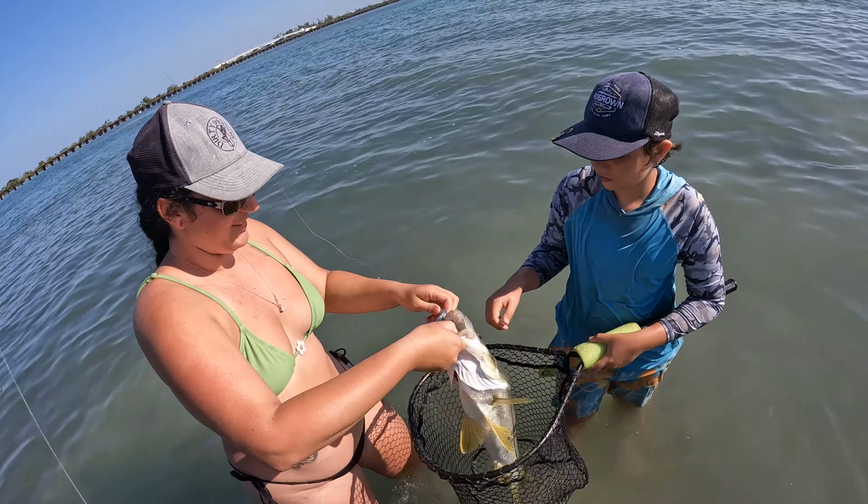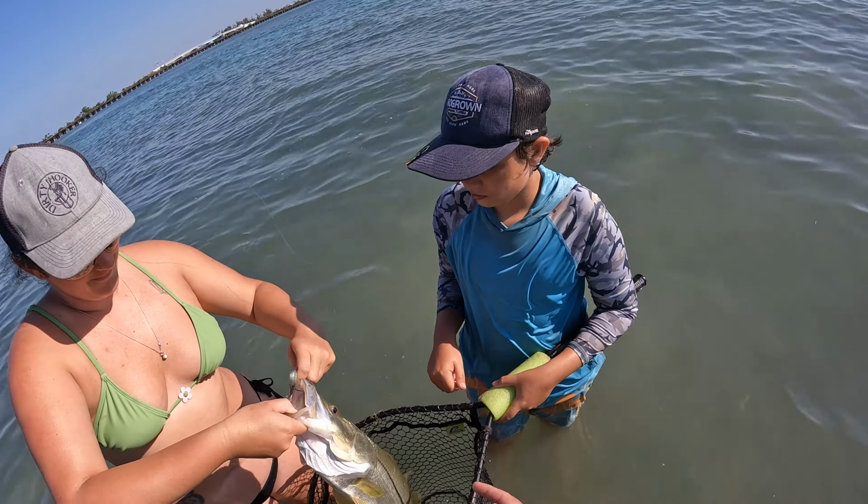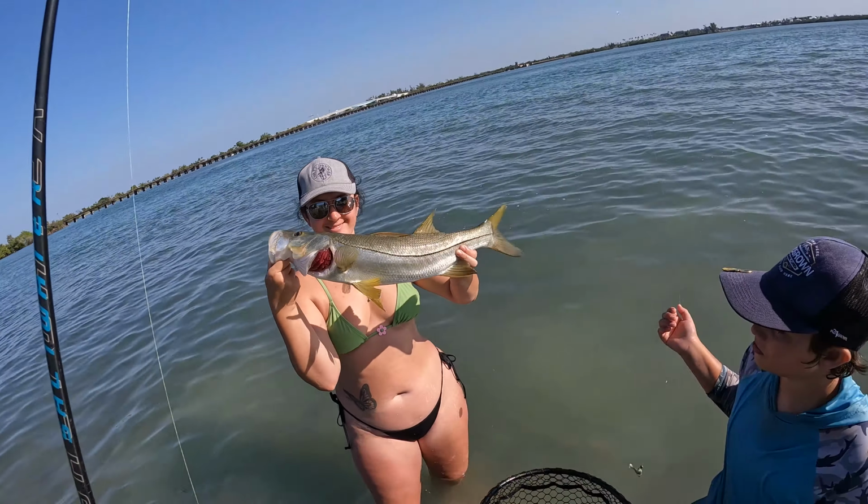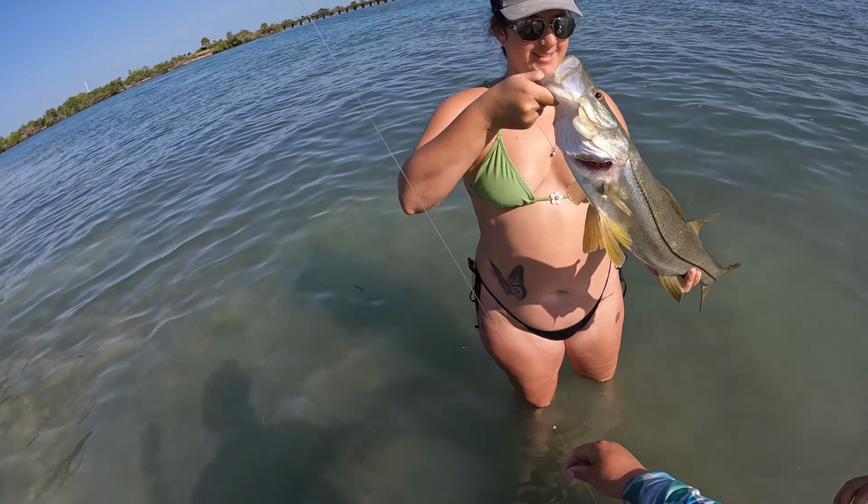I'm sorry, go on. Mom, let me run. Hold it up on his belly. First cast, too. Look at that thing. That's a nice one. You want a picture? We'll measure him up.